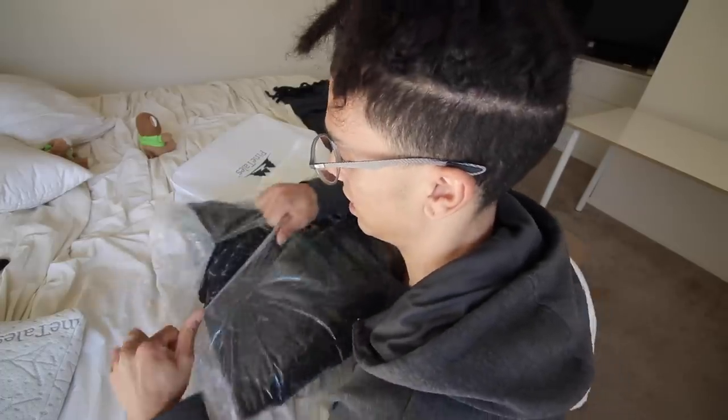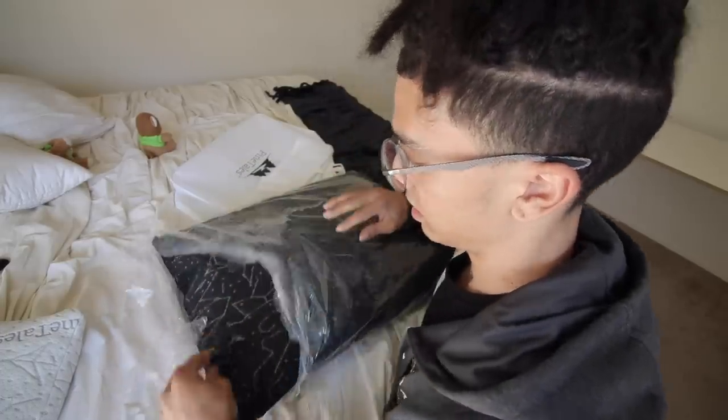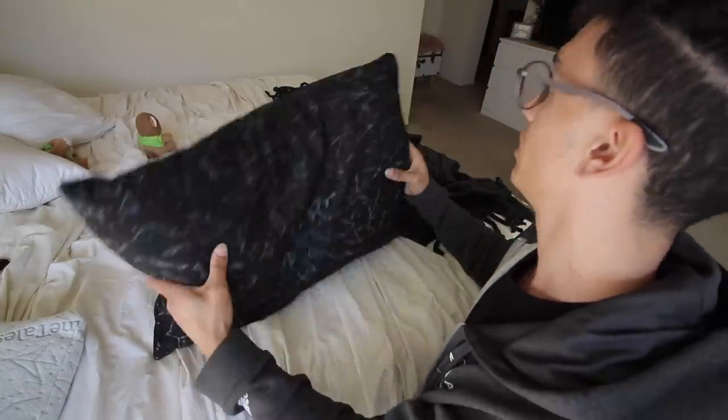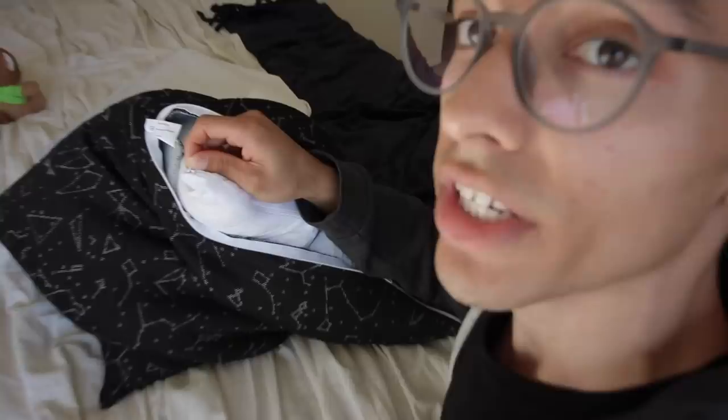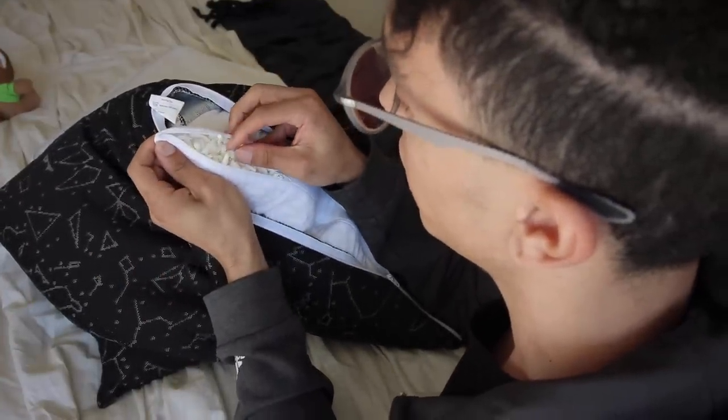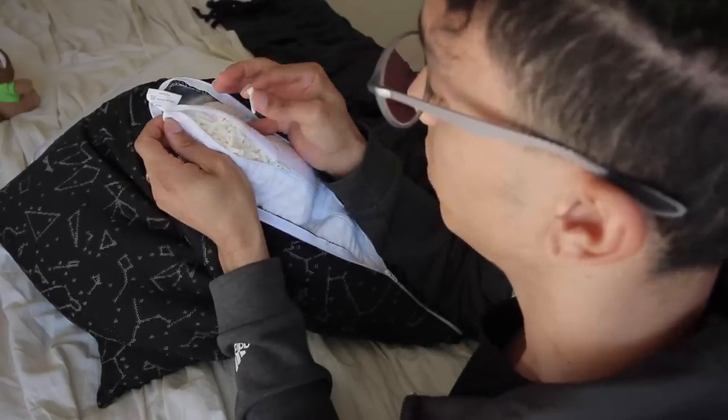First and foremost, it has a really great weight to it. Wow, it is a good size. Oh my gosh, that's so smooth. That's really comfy. Let's see what's inside. So if I zoom you guys in a bit, you'll be able to see what we got going on inside here. Oh, look at that. Look at these. So I'm gonna take one of these out.